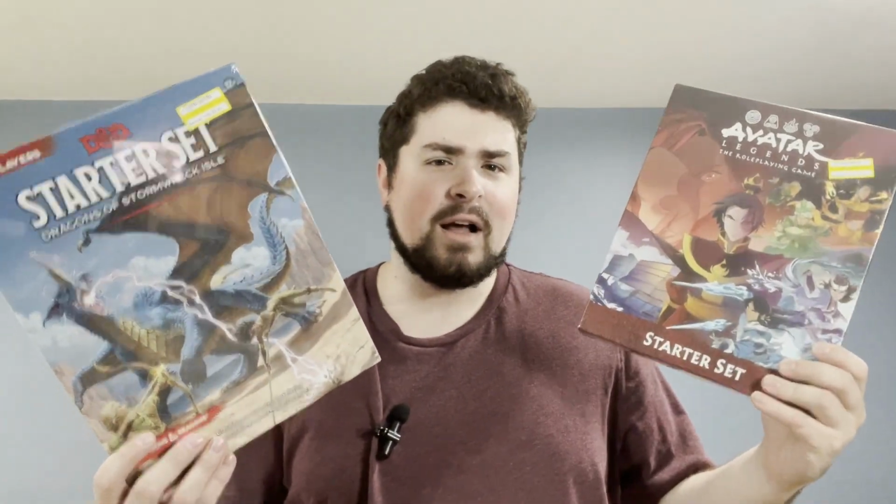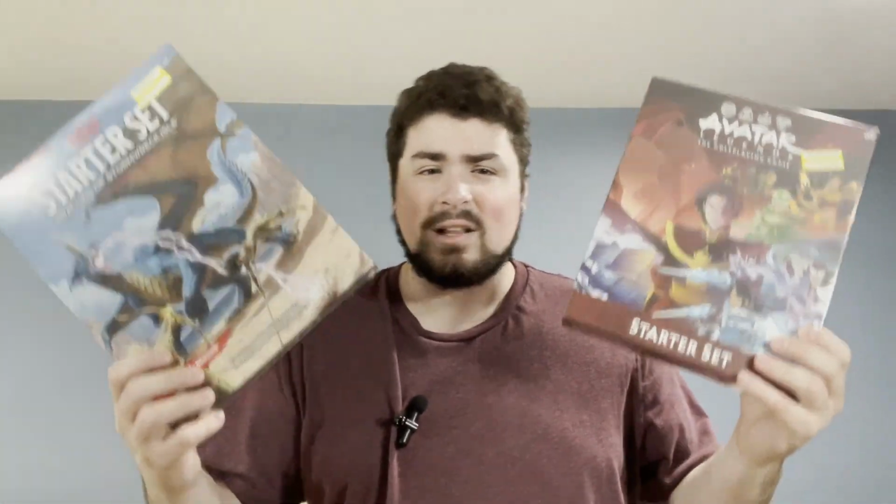Then, if you're a fan of the Avatar TV show cartoon, they had the Avatar Legends role-playing game starter set as well there. Retail price $24.99, on clearance for $7.49. So we're going to open these up and do a little bit of a comparison. This actually feels a lot heavier than the D&D one, so I want to see which has the most stuff, since the Avatar one is $5 more than the D&D one. We're going to open them up and see what comes inside of both.